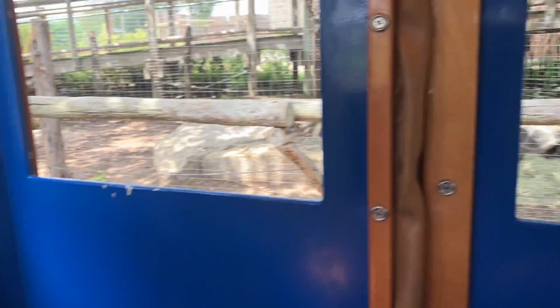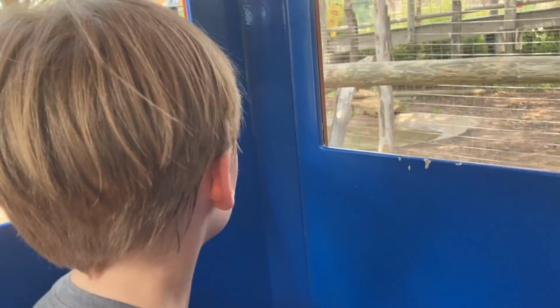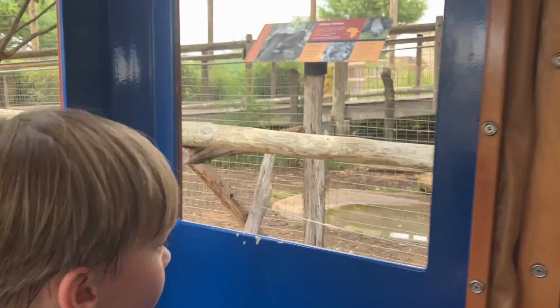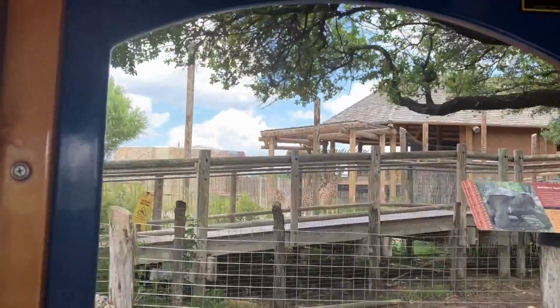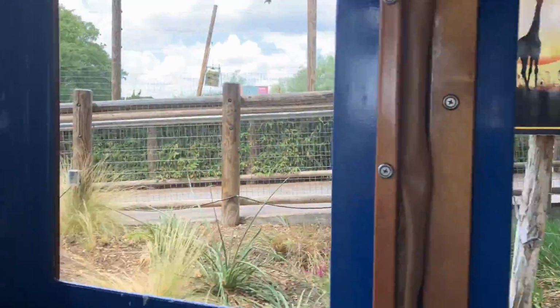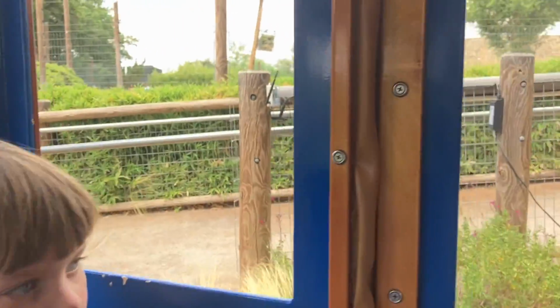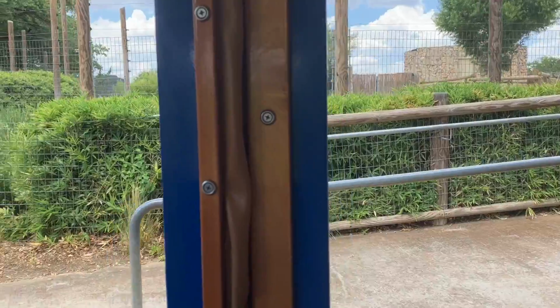Tortoises. Looks like they're having a conversation about who's going to make it to the water hole first and whether it will be in the next hour or two. These are the second largest tortoises in the world. They are called Aldabra tortoises. They get up to 150 pounds. Our oldest here at the zoo is 14 years old, whereas out in the wild, they get over 100 years old.